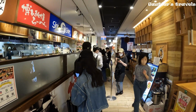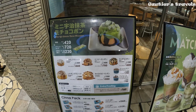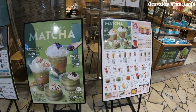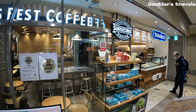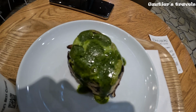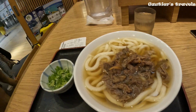This one has a massive queue, so this meal must be really nice. I'm definitely gonna check it out. In Japan, you have to try something with matcha tea and matcha cake. You can only find them in Japan. Matcha cake. That's it.